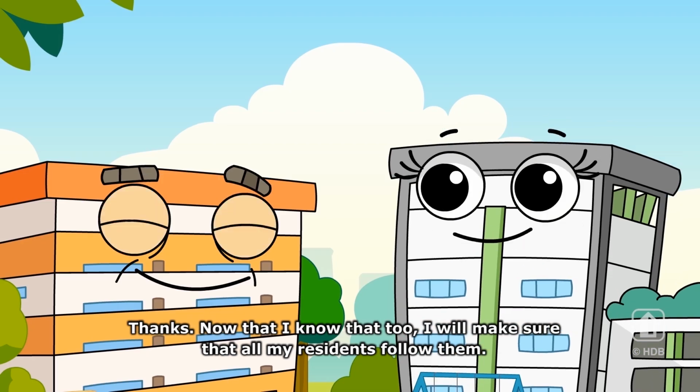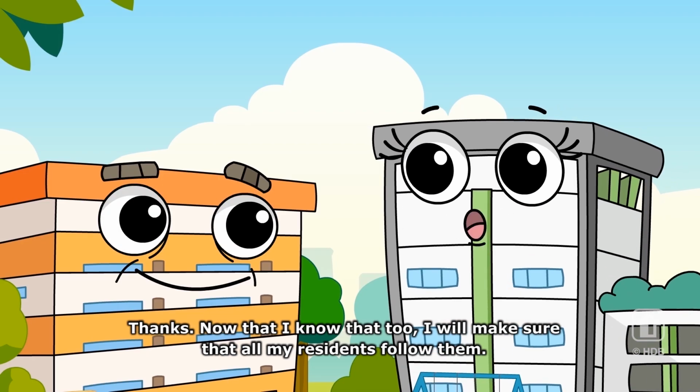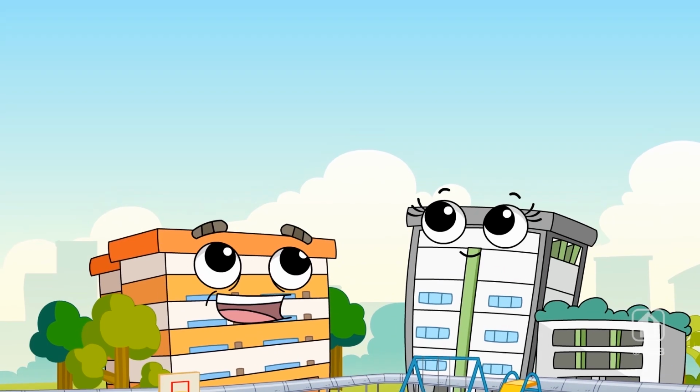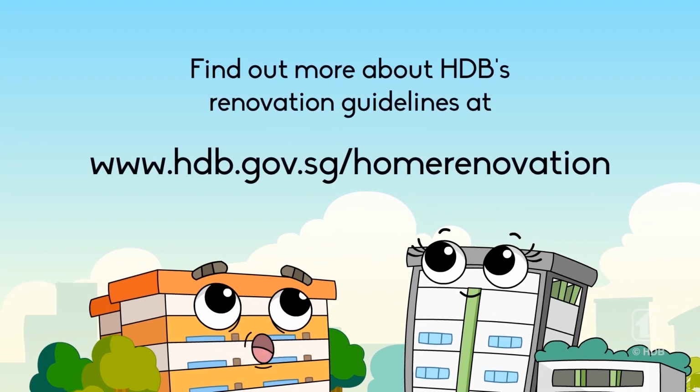Oh, thanks! Now that I know that too, I will make sure that all my residents follow them. Remember to check out the renovation guidelines at www.hdb.gov.sg/home renovation.